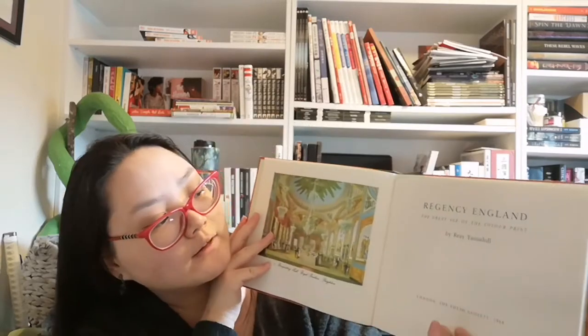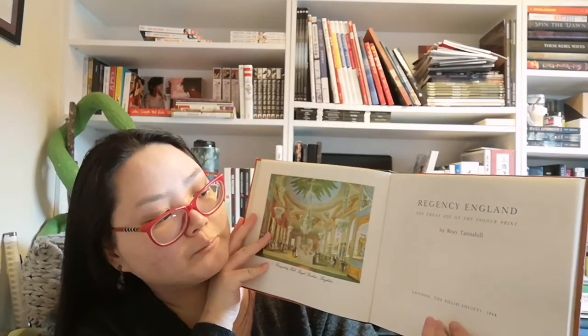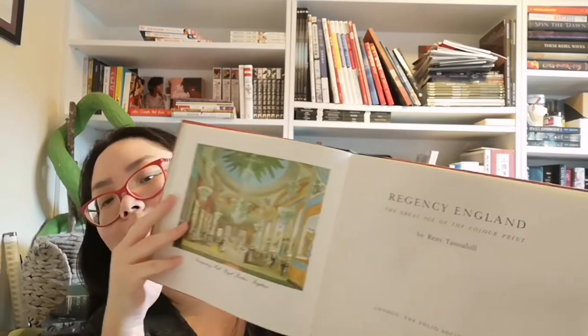Then from the Folio Society we have this one, Regency England, The Great Age of the Colour Print by, I think, Ray Tannehill, but I don't know how to pronounce that. This was from 1964. It is again a book about art history. The Regency era is another one that I'm particularly focused on right now.